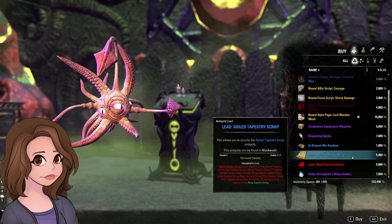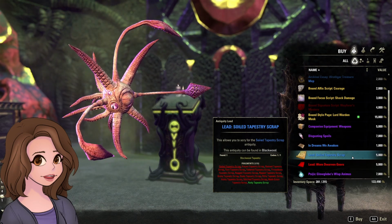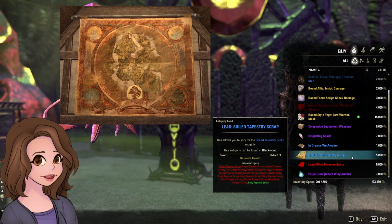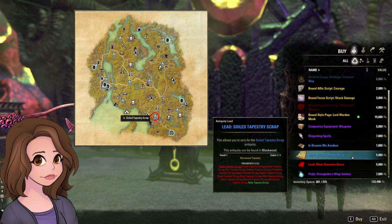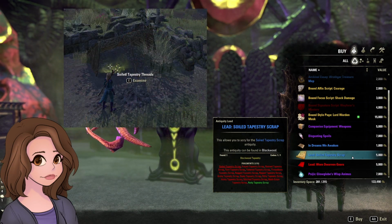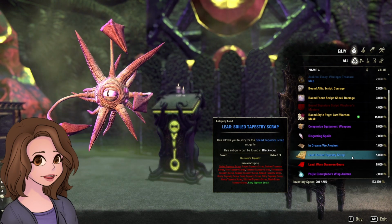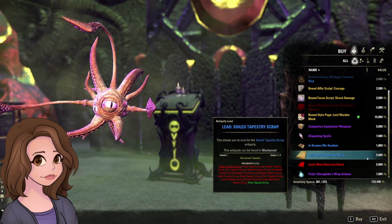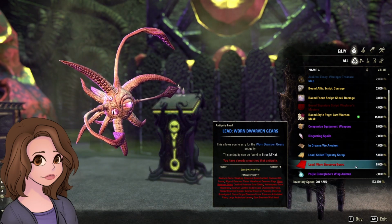Leads. I'm disappointed again by this lead. I really wish ESO would stop giving these to us. This is for the Blackwood Tapestry. This lead is a static lead. You just walk up to it and grab it. That's it. And you can only get it once. So just go grab it. Don't spend 5,000 Archival Fortunes. This will take you literally minutes.